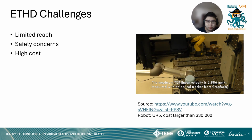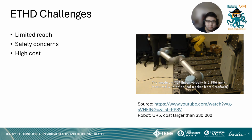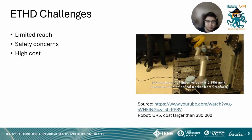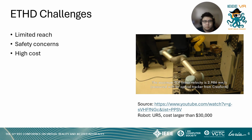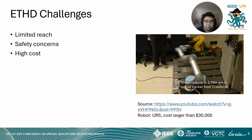ETHDs have three important challenges. First, they have to be able to reach many locations in the virtual environment. Furthermore, they have to do it quickly to meet with the user. Second, and maybe this should be the first according to Asimov, the ETHD should not hurt its human user. The user doesn't see the ETHD, so inadvertent collisions with the moving ETHD should be avoided. Third, robots are expensive. The farther the desired reach and the heavier the payload, the more expensive they become.